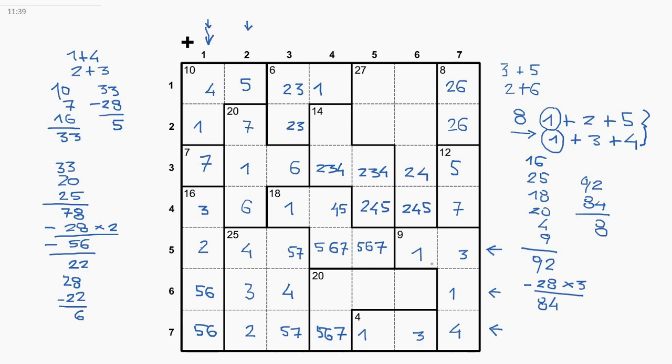Now, what are the combinations in these situations? Here we said that these 3 cells make number 8. Now here we have number 3, here is a number 1, and here has to be number 4 to produce number 8.